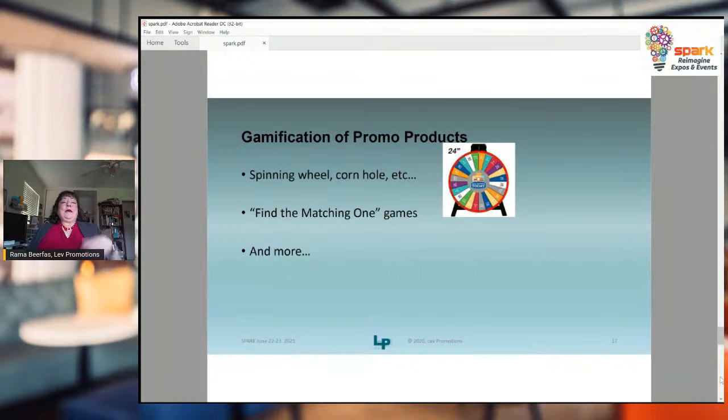And finally, gamification of promotional products. So you've all seen this, something as simple as a spinning wheel, a cornhole. You have to actively participate in something in the booth or at a location that you designate in order to earn some sort of a prize, which hopefully is more than just a coupon, but actually some sort of a promotional product.